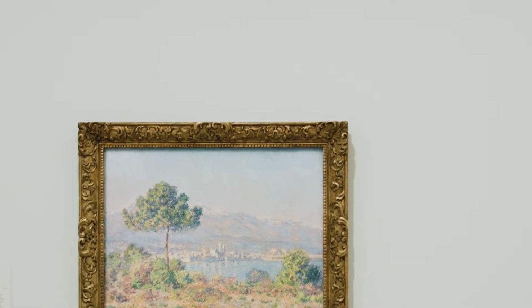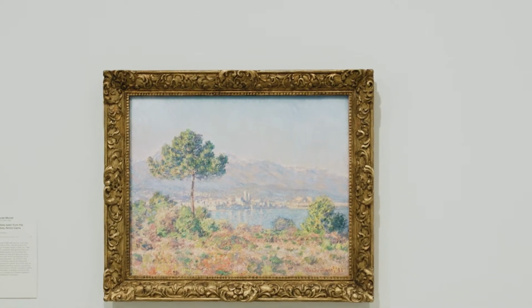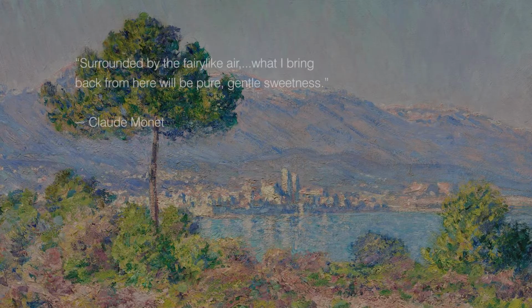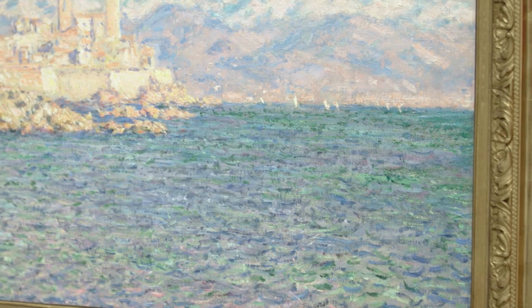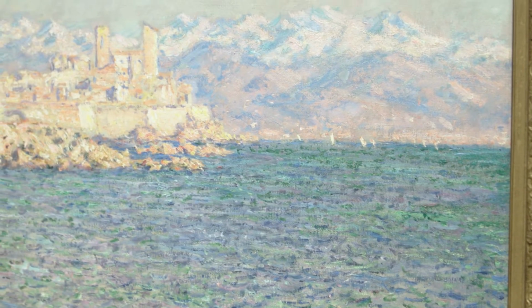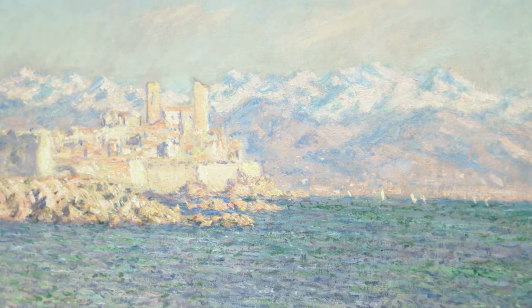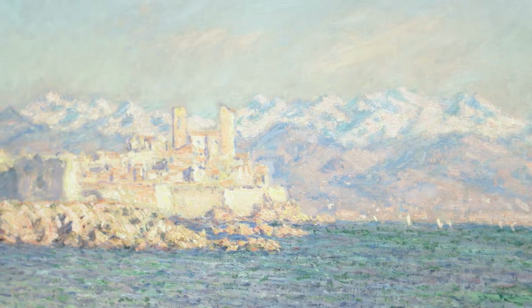For me, Monet's paintings convincingly recreate the visual sensation of bright sunlight, making architectural detail hard to discern. Quote, "Surrounded by the fairy-like air," Monet claimed, "what I bring back from here will be pure, gentle sweetness," end quote. Time and again, Monet described the pinks and blues, the sweetness of the atmosphere, as otherworldly, and his canvases with their marvelous play of soft colors and vibrant light convey that.